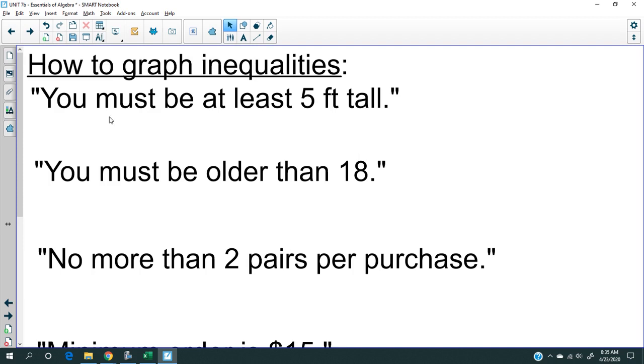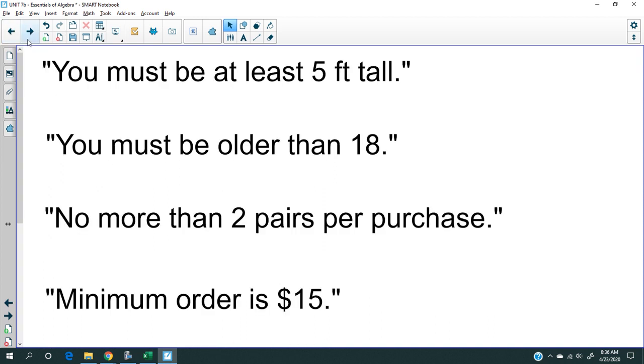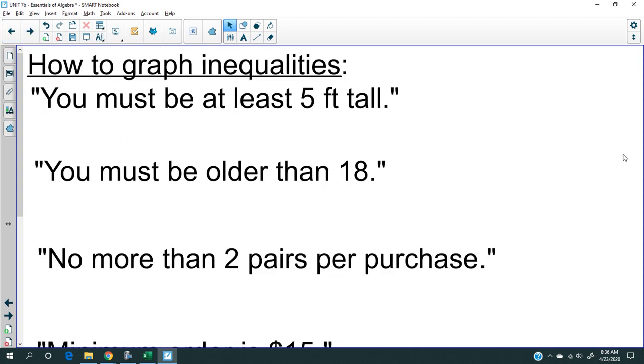Let's do this. Let's start. What I did was take these examples and put them here to show you what they would look like if you were to graph them. And when I say graphing them, what do I mean? I mean using a number line, which is not new at this point.